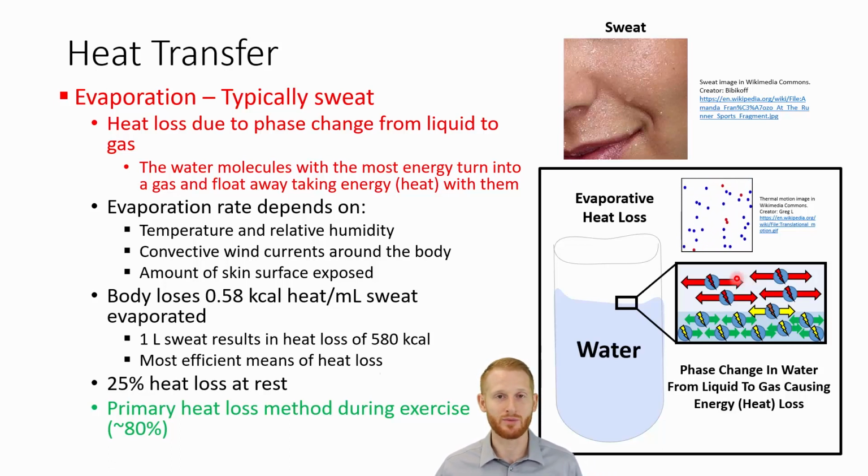This is how evaporation works and why it's so efficient. We have this liquid on our skin, and it's slowly gaining energy, taking the energy from our skin, and as it gets enough energy to turn into a gas, it's going to float away and take all that energy with it. That energy, again, is heat. So we can lose a lot of heat this way. If you're talking about exercise, 80% of the heat we lose during exercise normally is lost through this means, through evaporation of sweat. Evaporation, again, is a very effective means for reducing body temperature.